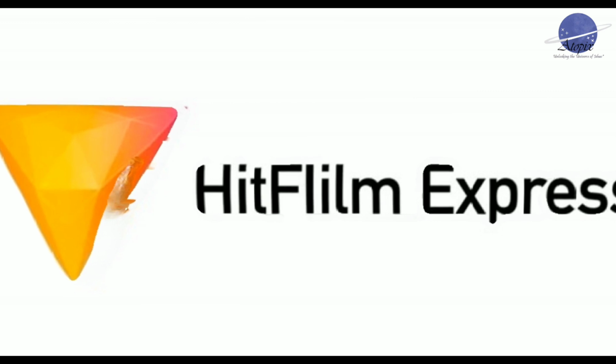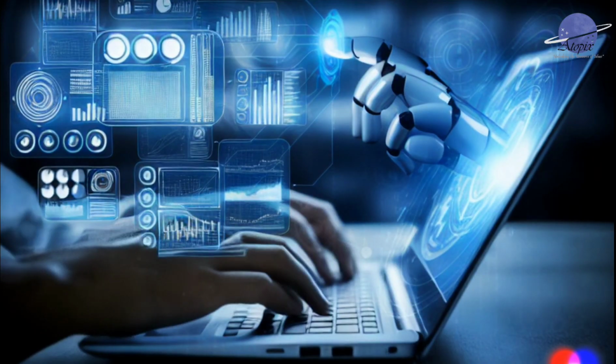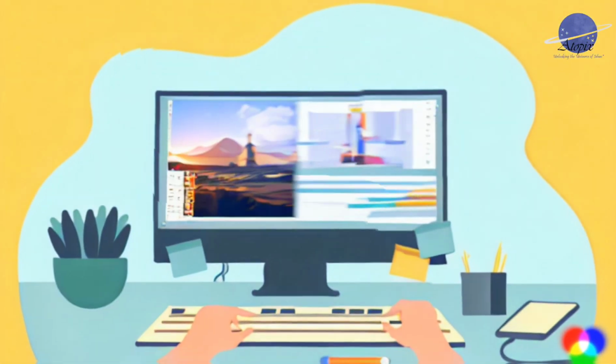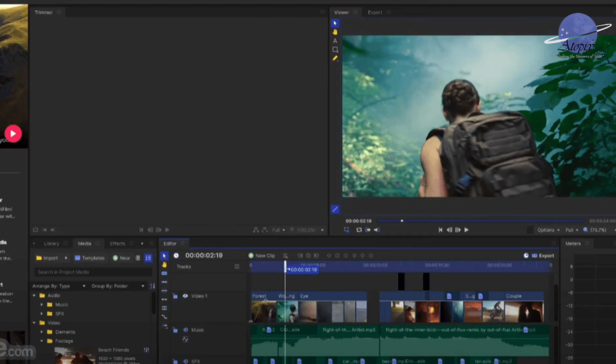HitFilm Express. While not entirely online, HitFilm Express deserves a mention for its powerful editing capabilities. It's a free professional-grade software that you can download. It might be a bit more advanced, but it's a fantastic option for those looking for more control over their edits.